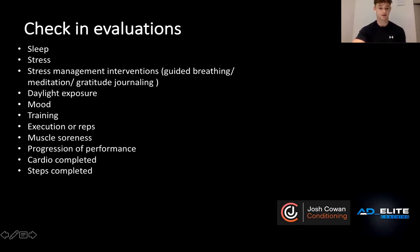If our sleep and our nutrition is poor, our muscle soreness will likely be a bit more apparent. Progression, what numbers will we hit? Our cardio completed, our steps completed for the week. And this is literally word for word. Any clients that are on this will know they get this on a week-to-week basis. Any visual changes in physique, so we can adapt and evaluate through that. So we have a look at photos to do that as well for us.